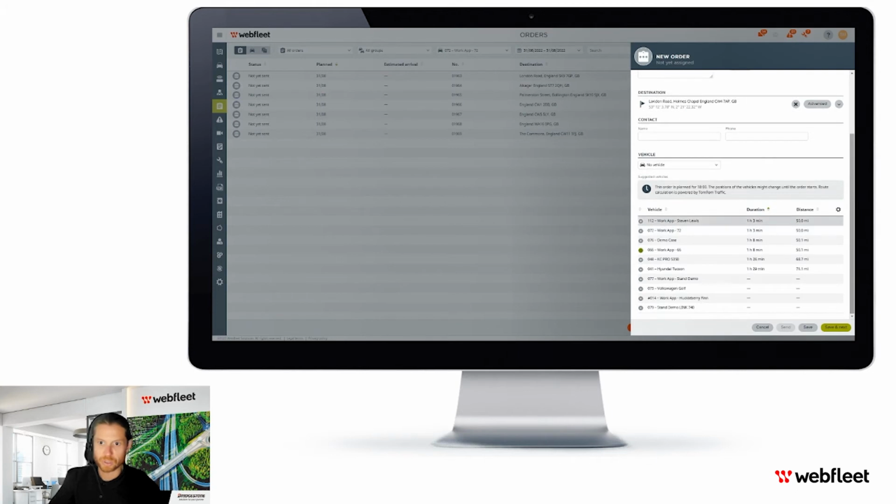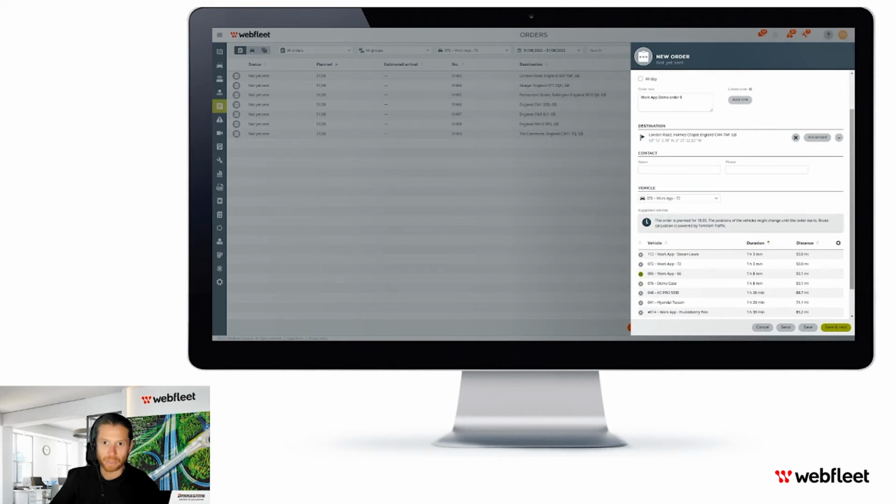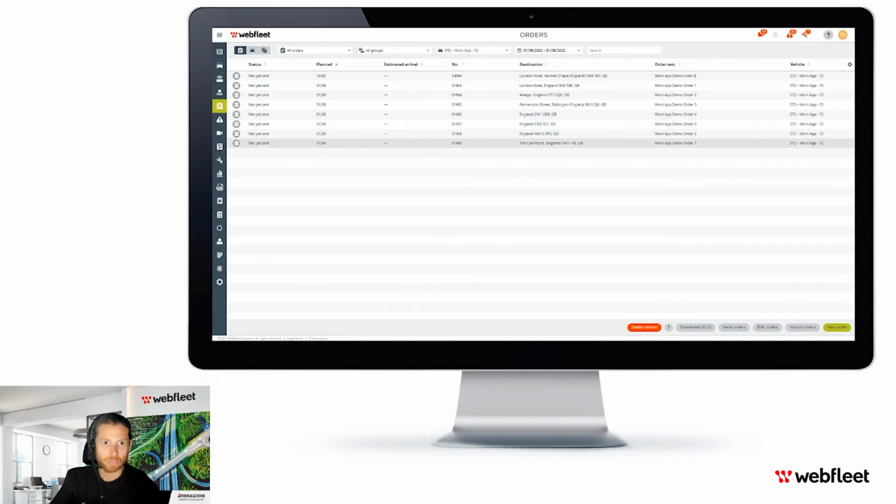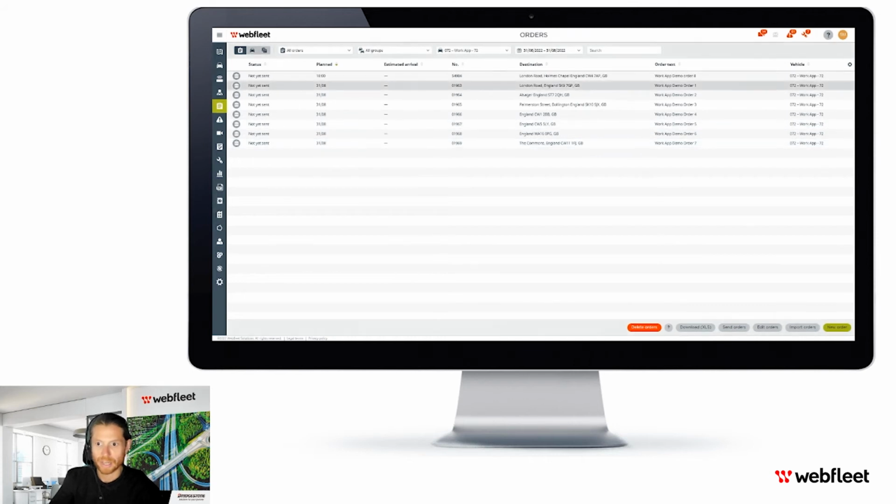You'll see we also get a list of vehicles that are in this account and how far they are away. So if it's an urgent job, we can pick the nearest vehicle. But again, I want to use WorkApp 72. So I've saved that job, and you'll see here's all the list of jobs I've created. They haven't been sent to the WorkApp yet. We'll do that next by just going to send orders.